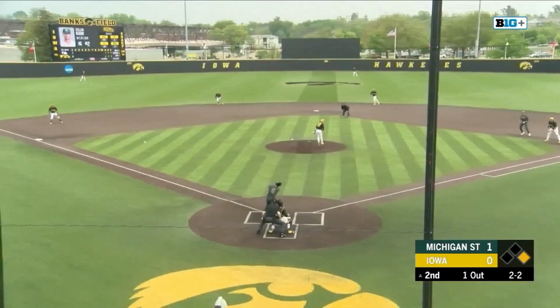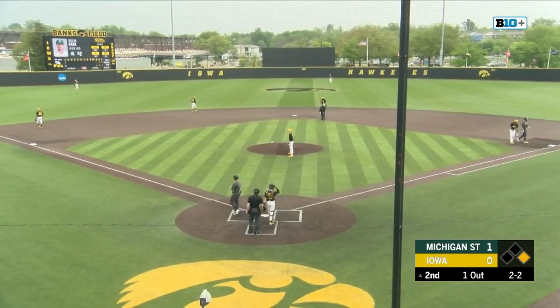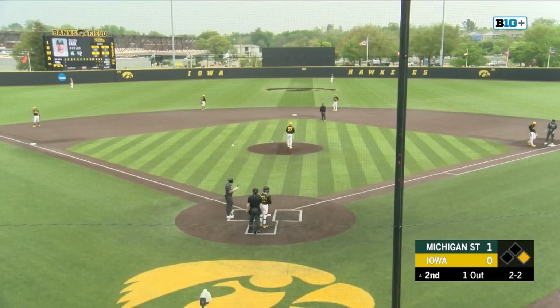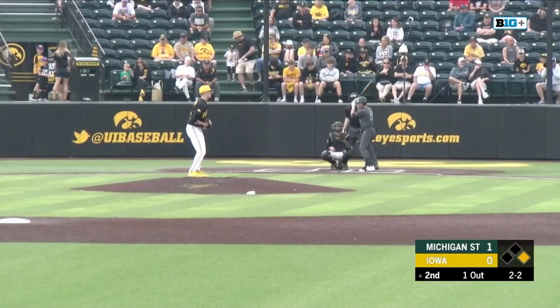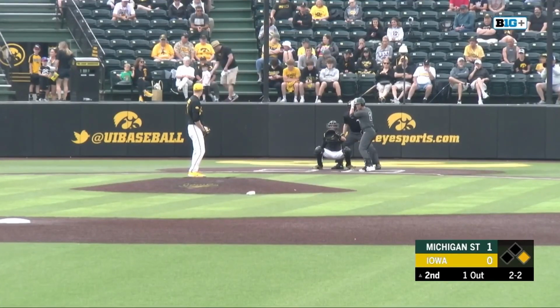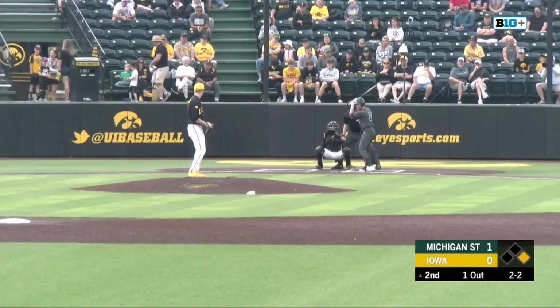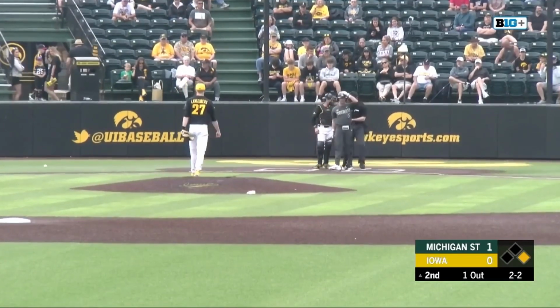The 2-2. Tapped foul towards the Michigan State on-deck circle. Just barely got a piece of that one. Good slider down and out of the zone. Clark stayed with it. Ty hasn't had the greatest command of his fastball right now. See if he goes to it here to try to get the out. Long pause from Ty on the mound. Here comes the 2-2. Got a piece of it again and fouled it off.